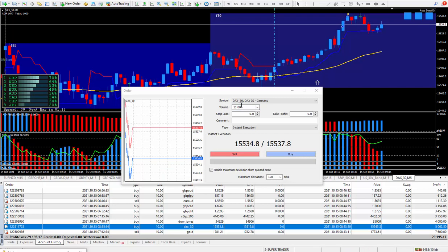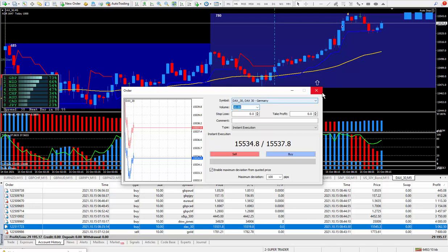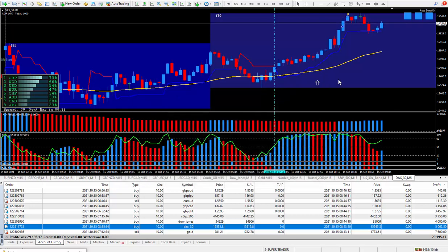Still trying to figure out this DAX 30 from Germany. It does drop right down to, well, doesn't go to micros, so it does minis. Well, as I said, be careful doing it. Cut your lots in half, I recommend, if you're going to trade it.